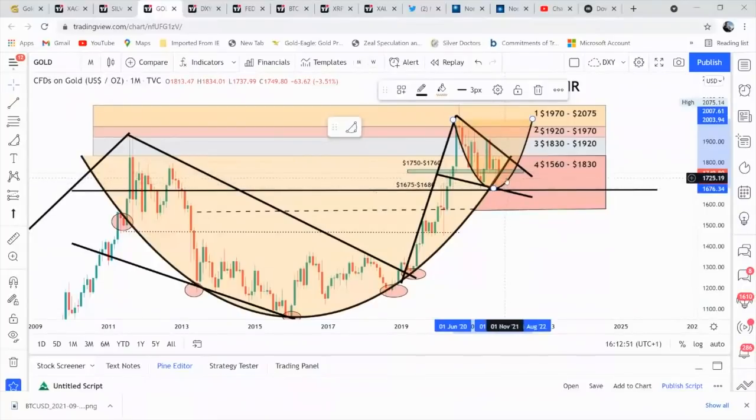Overall, though, what I'm looking for is a breakout above this resistance line here, and for this smaller arc to start guiding us back upwards again. But we have to follow the chart evidence and follow these chart patterns as they build out. But that's how I'm seeing it at the moment.